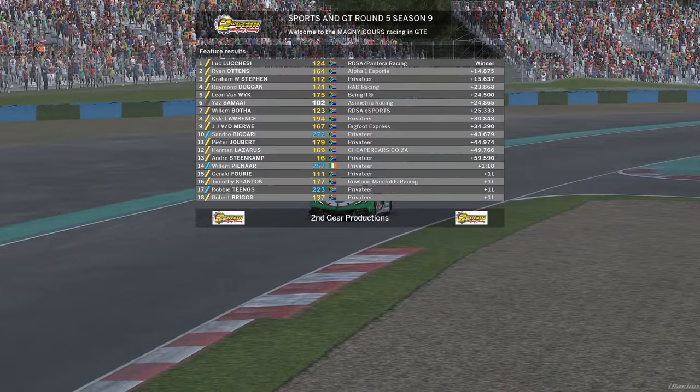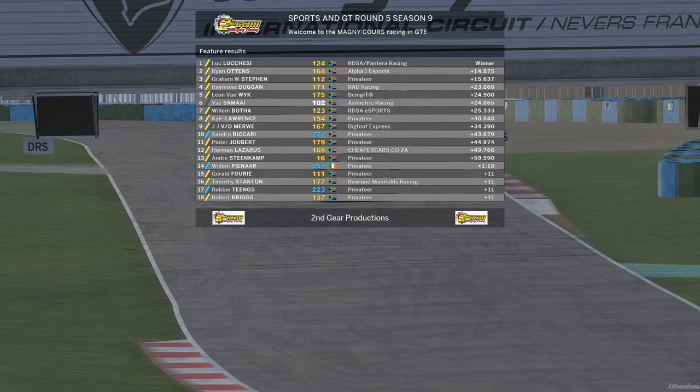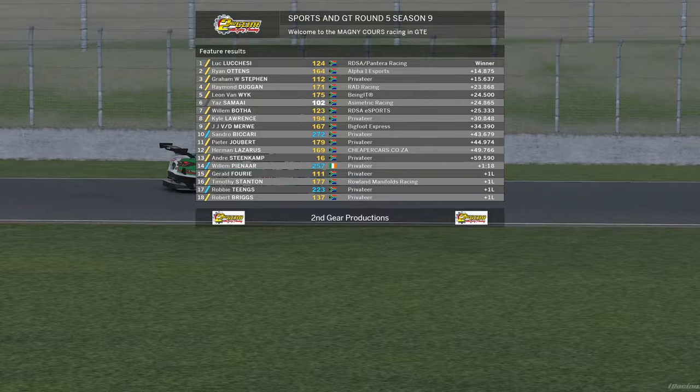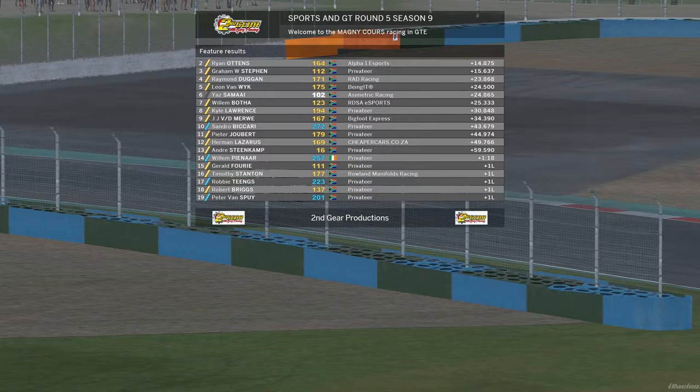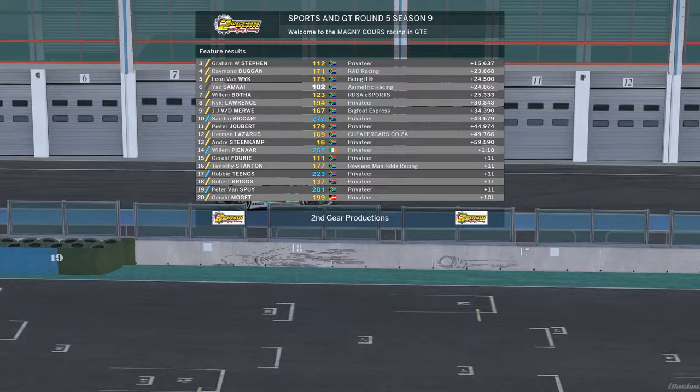Carl Lawrence, I think, will be pretty happy with this one. Coming up eighth ahead of probably unlucky JJ van der Merwe to be down in ninth. Sandro Vaccari, the leading grandmaster out there from Willem Pienaar, and then Robbie Teens behind that. Let's go a little bit further down that results. Let's see where Peter van der Spee came up. Yep, there's Peter van der Spee that came up at the back end of that pack. So he won't be very happy with this one. Well, there was a lot of contact between a whole bunch of guys. So let's have a look at the points, the way that it was.